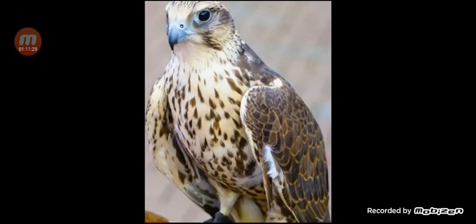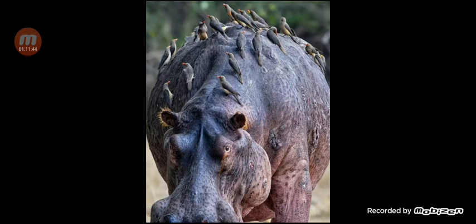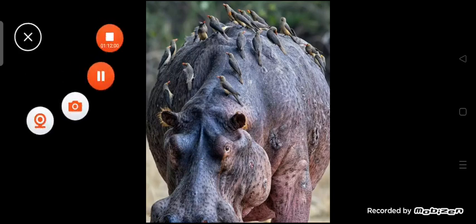Here's a bird that begins with H. H-A-W-K is how you spell hawk. Hawk. Look at its yellow eye. H-A. This great big animal loves water. It's a hippo. H-I-P-P-O. Hippo. Hippos are huge.